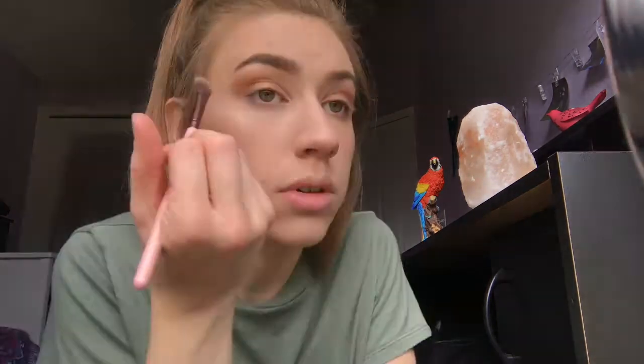So I'm literally just blending, just all over. There's really no rules. I'm also gonna pull it out all the way, all the way out, where my eyebrow ends, ish. So that's how we're looking right now.